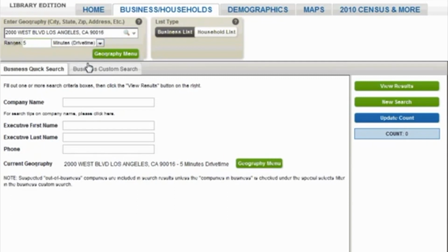The second piece of information you will need is the type of business you are in. For this example, our business is a coin-operated laundromat. Since we are only looking to find similar businesses that compete with our business, we will need to input the business type to filter out other businesses.